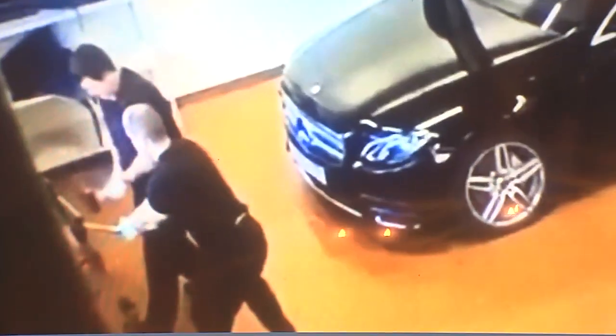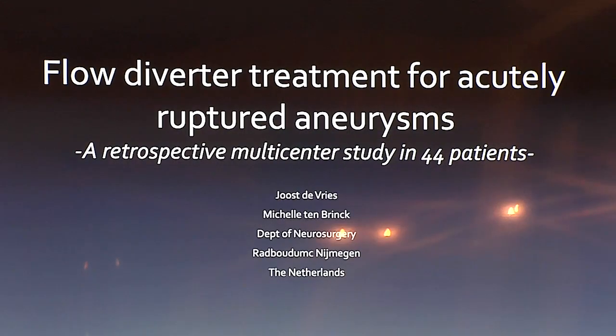Yeah, so neurointervention is, of course, about using a lot of tools, and we like it. But even the most simple tools can have some unexpected adverse events and cause damage to precious things. This talk is about the same issue: flow diverters in acutely ruptured aneurysms.